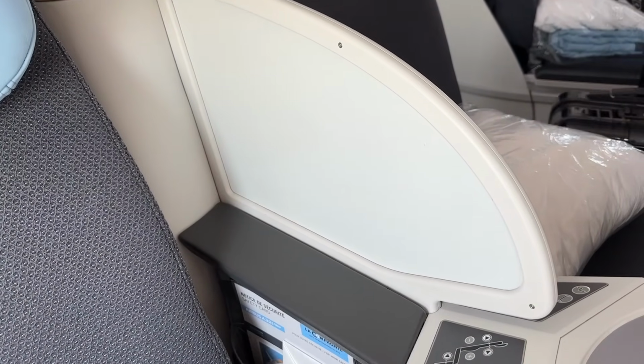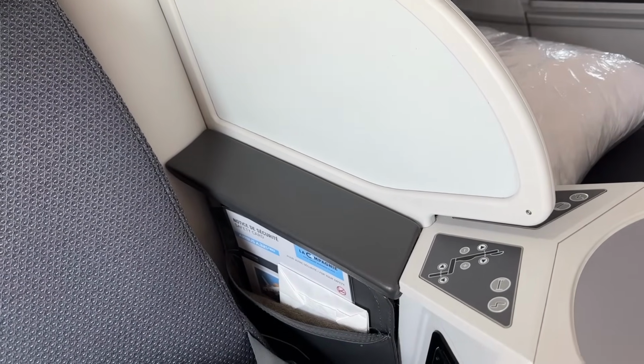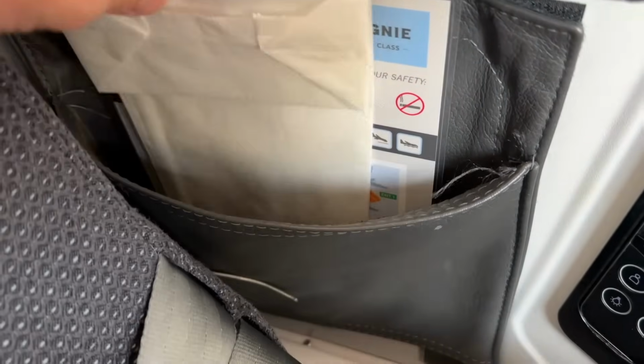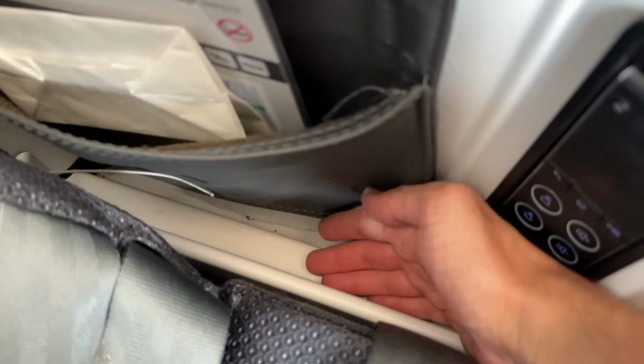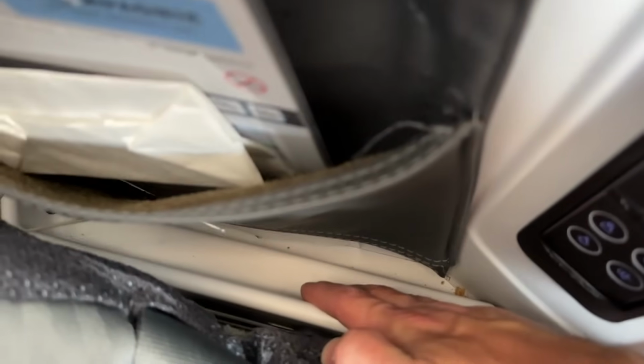In between the seats, you do have this little privacy partition. It doesn't exactly block everything, however you can see if you are sitting back in your seat, it does block everything from about the shoulders down. Below that is the literature pocket, which is really just home to a safety card and an air sickness bag as well. There's also a little bit of a ledge here, so if you do want to store something here, there's a little bit of space for you.